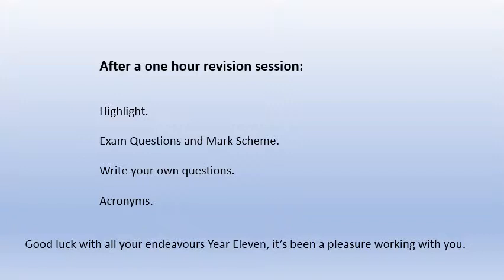But after, I would argue, no more than a 1-hour revision session, and possibly even micro breaks in there, you need to highlight the parts that you're struggling with. You could do all of these or any one or two of them. You could write an exam question that relates to the work that you've been doing and use the mark scheme. Make sure what you're doing is working towards the mark scheme, because that's what the examiners normally have right in front of them when they're looking at your work. Writing your own exam questions, that's very effective, I think.